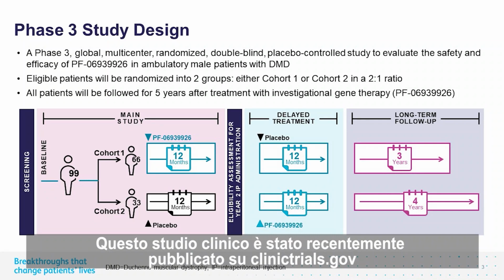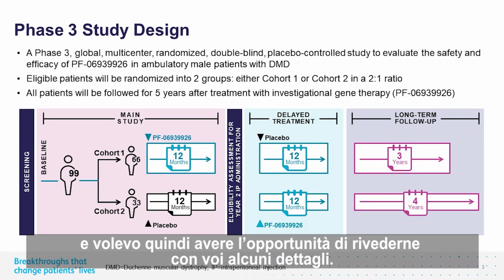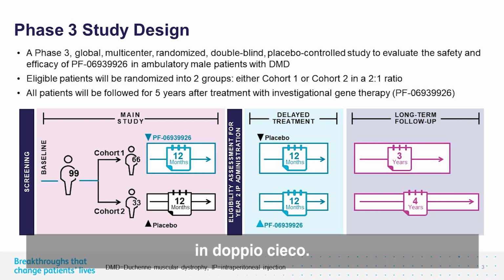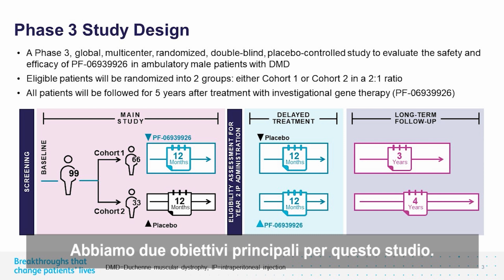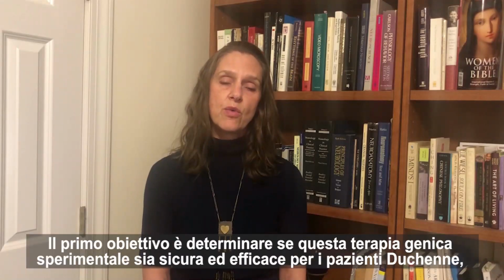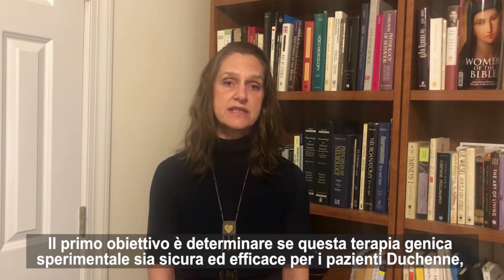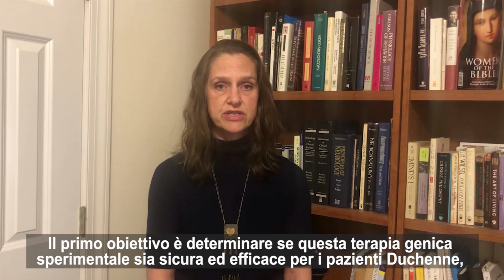Instead, what I want to focus on is our phase 3 clinical trial. This clinical trial was recently posted on clinicaltrials.gov, and so I wanted to have a chance to review with you a few of the details of the study. This study is designed as a global, multi-center, randomized, placebo-controlled, double-blind study. We have two main objectives for the study. One is to determine whether or not this investigational gene therapy is safe and effective for Duchenne patients.